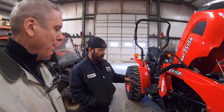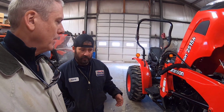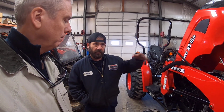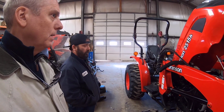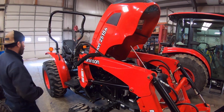They offer this chassis all the way up from a 25 to a 48. The only thing that changes is, of course, engine horsepower and tire size. The 25 and 30 run this, and then when you go 35, 42, 48, you just get a little step bigger every step you go. But setup wise, they're all the same. Lifting, yeah, it works.